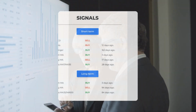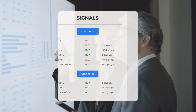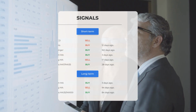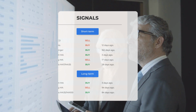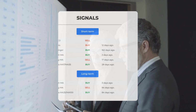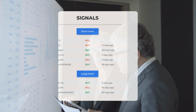Here are some other signals you might find interesting. Moving average convergence divergence, sell signal. Pivots, buy signal 12 days ago. Bollinger, buy signal 162 days ago. Short-term moving average, buy signal 3 days ago. Long-term moving average, sell signal 17 days ago. The relation between the short and the long moving averages, buy signal 28 days ago.